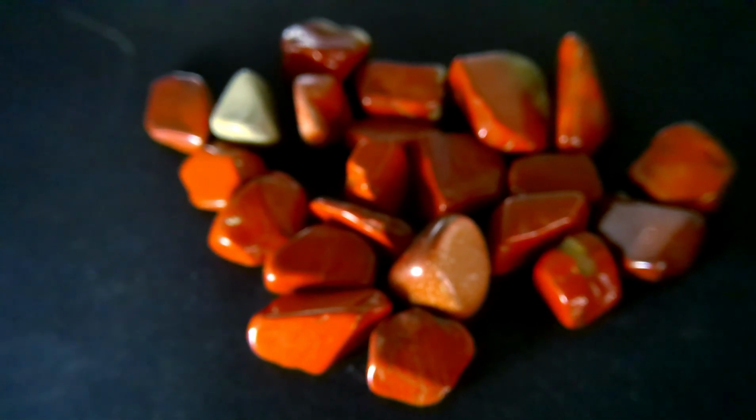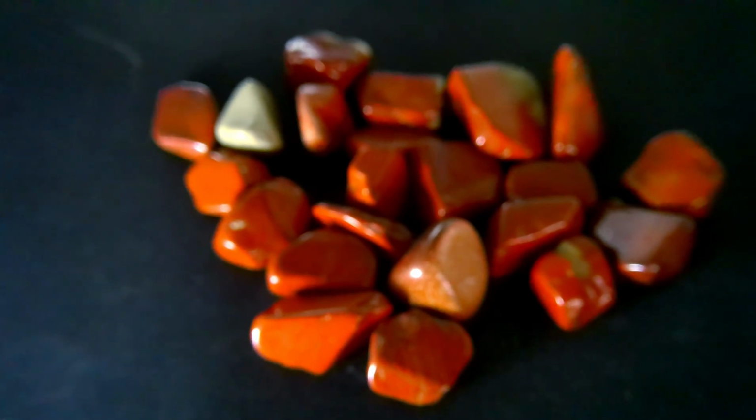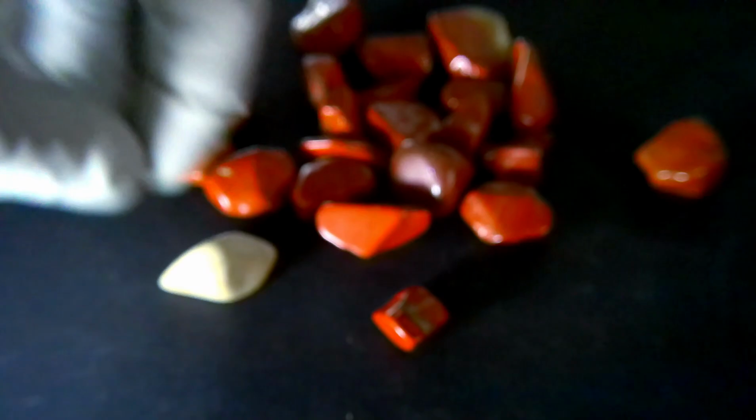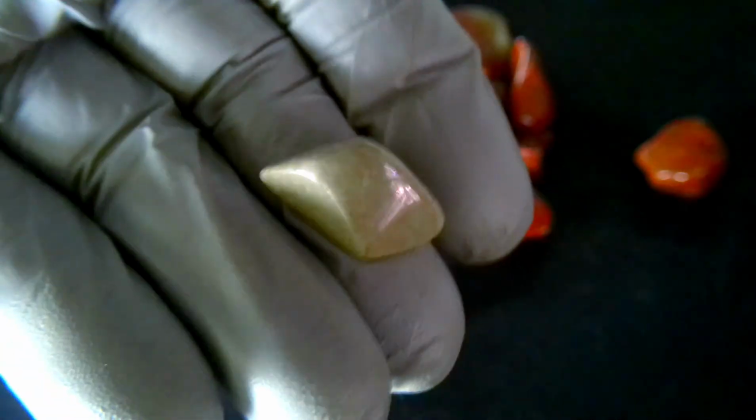These are more of the classic Jasper look, that really beautiful burnt orange, red color to them. Let's see. A couple of these have some yellow banding going through them, like this one. Here's one that's the lighter color. The picture Jasper, I believe that one is.